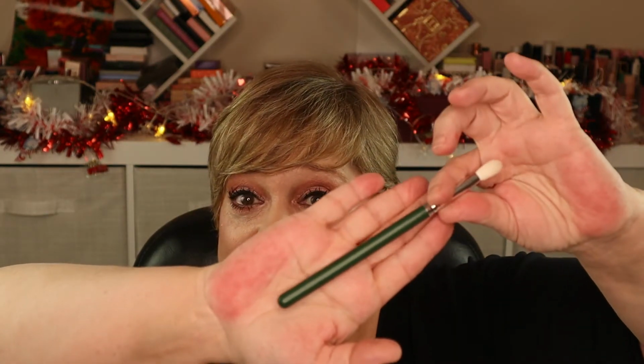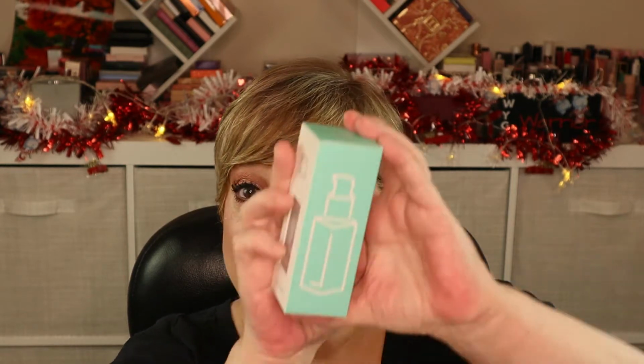All right, first item, I'm super excited. I am a brush fiend. Do I already own 8 million brushes? Yes. Will I ever be upset if I receive another brush? No, I love getting brushes. All right, so this is soft, but a little dense and is slightly tapered and would make a beautiful blending eyeshadow brush. I love this kind of deep dark forest green, and I have never tried a brush from OFRA, so I'm super excited.